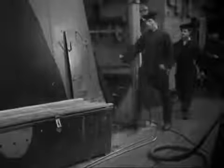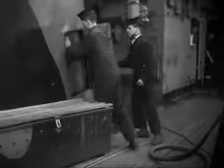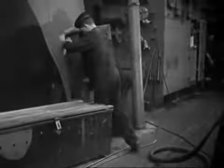Following the orders to raise steam, the watch is ordered below. 2 men are detailed to uncover the funnel, and so they enter it by a small door at deck level and climb to the top by the iron ladder which runs up the inside.